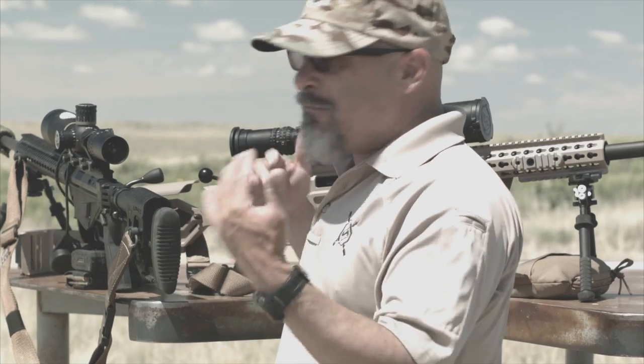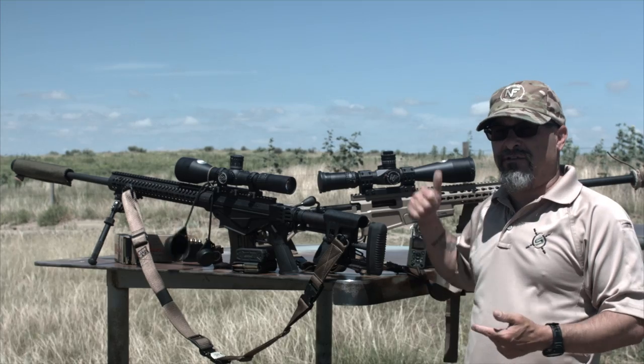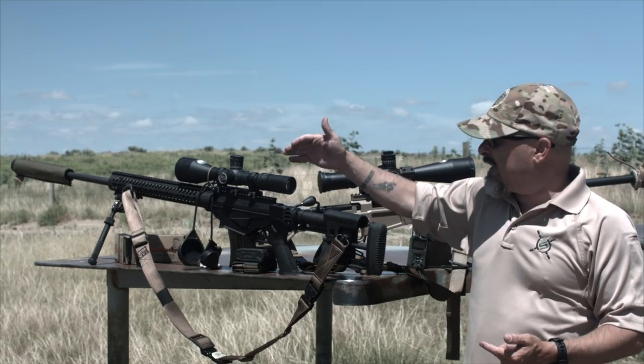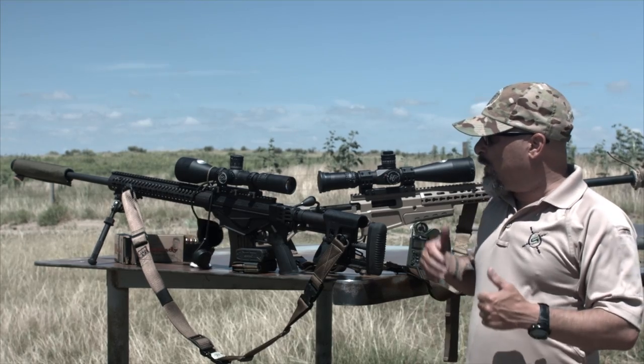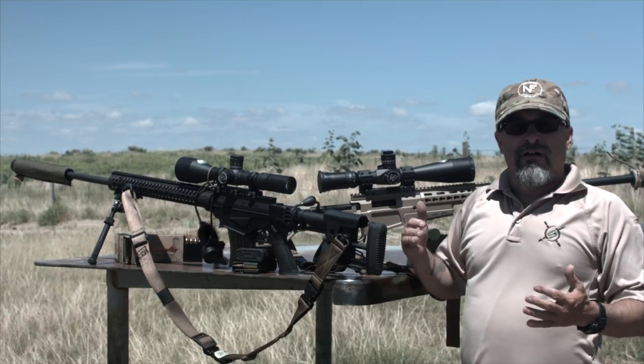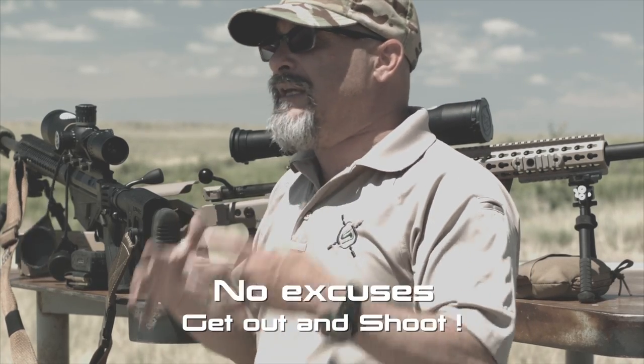So, does that mean that the Accuracy International is that much better than the Ruger? No, it just means I was a little more familiar with the AI than I am the Ruger. Practice some time. I'm sure I'll get the Ruger up there, but goes to show you, $1,000 gun versus a $7,000 gun. You can still be competitive.